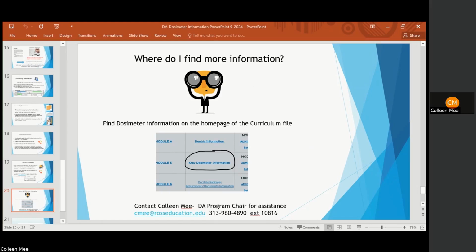However, you may very well be able to answer your own question by simply logging into Canvas and going to the homepage, and you'll find there's a link on the homepage that says X-ray dosimeter information. Your extra logbooks sheets are here, and your campus information is here. So there's a few things there that I think you'll find helpful. So if you need, always go there first. That may be faster for you, but don't hesitate to reach out to me if you need to.